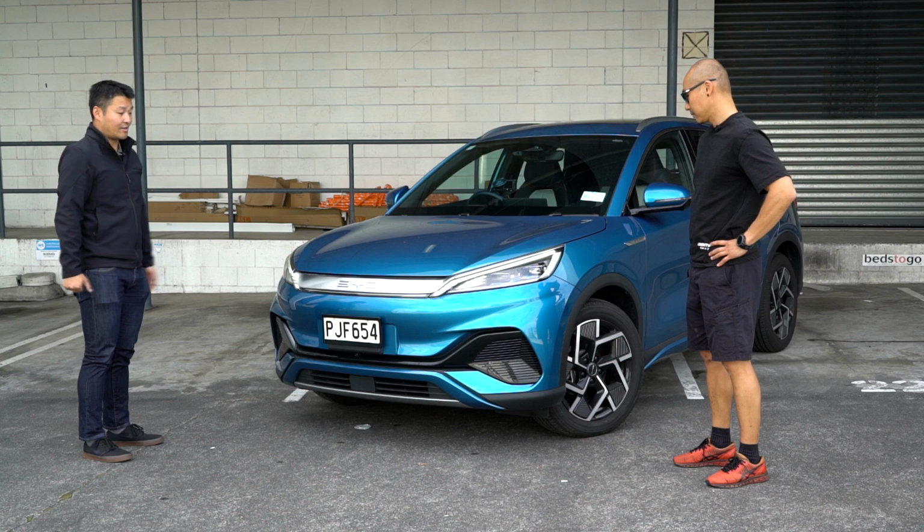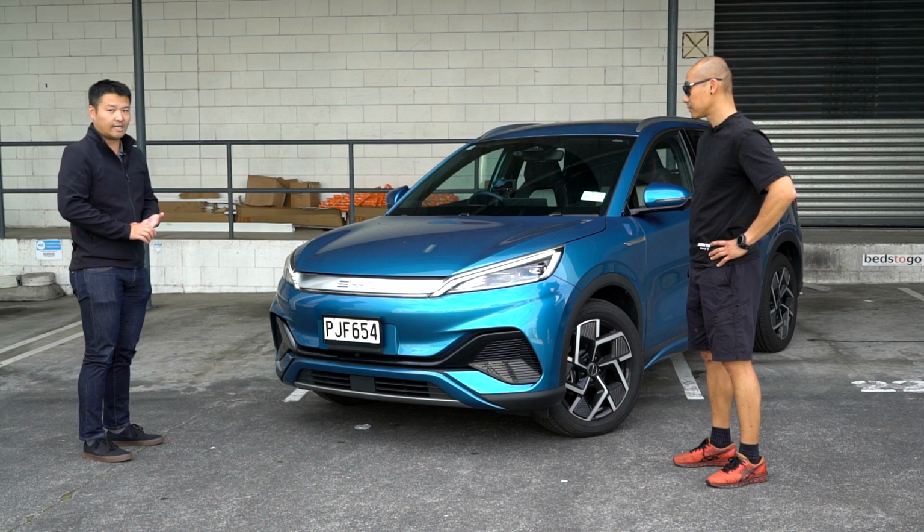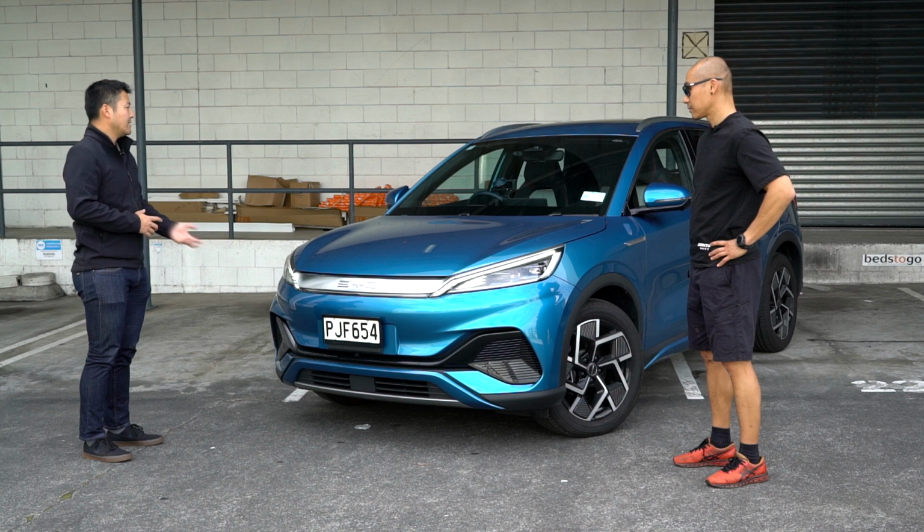So for a car that's around $50,000, honestly, I'm really impressed. The standard equipment that you get, the technology that you get, the 360-degree camera, the panoramic sunroof, electric tailgate, you know, there's actually a lot of things to like about this car. Like, you basically don't need to do anything after you buy it.